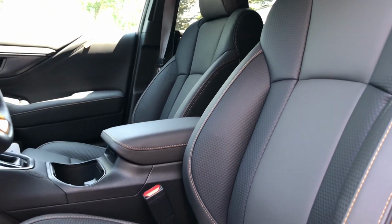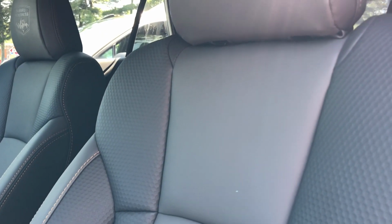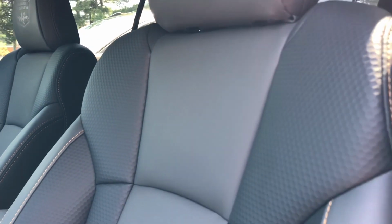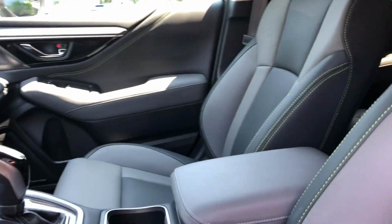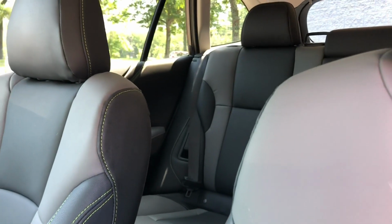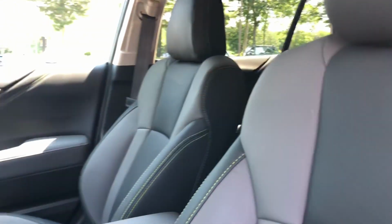The pattern's a little different on the Wilderness. You might see kind of like a golf ball pebbling in it, and then I'll go over to the Onyx so you can see the difference. Now looking at the Onyx, you can see more of just a leather grain finish to it, and different stitching. They use a green stitching throughout the Onyx for accent.